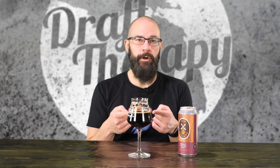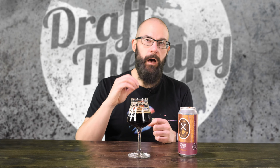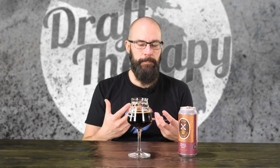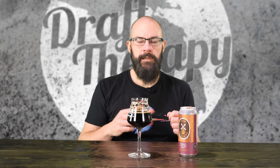I do pick up peanut butter in this, but again, it is really low, really below the surface. There's a lot of other, more complex flavors going on than the peanut butter. So in that respect, for me, there's not much peanut butter flavor. I do taste the peanut butter though, so I can appreciate that.